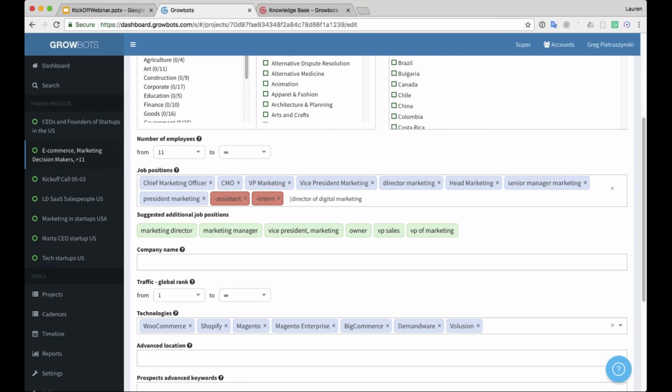By adding parentheses, I'm so sorry, not brackets, parentheses, this is going to look for this exact phrase. If you see here where it says Director of Digital Marketing, with the red dashed line around it, it means it's only going to look for people who have the title Director of Digital Marketing. Now there might be a word in front of it, such as Senior Director of Digital Marketing, or a word after it, Director of Digital Marketing and Sales.